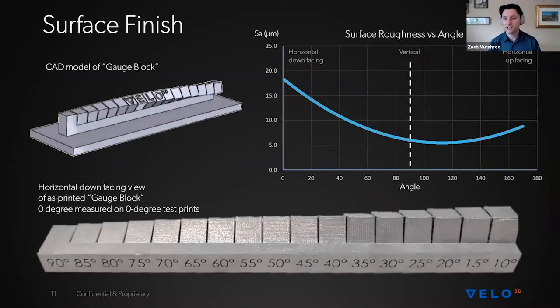So when I mentioned that we tend to focus on parts that fluids flow through, I think one of the first questions that we get is around surface roughness. And if you have experience with metal additive manufacturing, whether that's laser powder bed or electron beam, you may have had experiences where the surface finish is not what you're used to getting from a machined part. And I think that still holds true here.